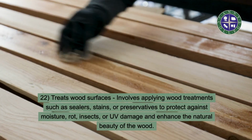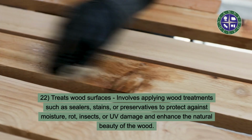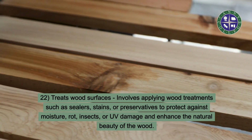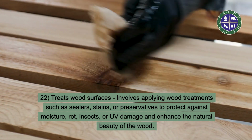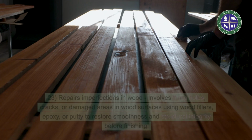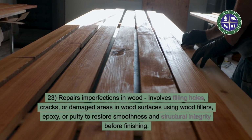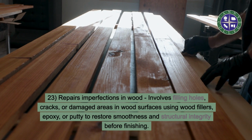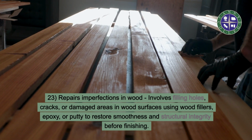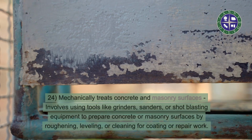22. Treats wood surfaces. Involves applying wood treatments such as sealers, stains, or preservatives to protect against moisture, rot, insects, or UV damage, and enhance the natural beauty of the wood. 23. Repairs imperfections in wood. Involves filling holes, cracks, or damaged areas in wood surfaces using wood fillers, epoxy, or putty to restore smoothness and structural integrity before finishing. 24.